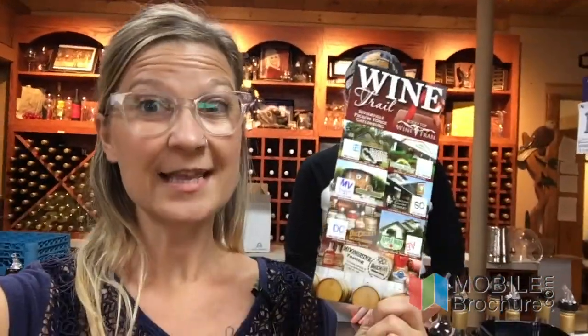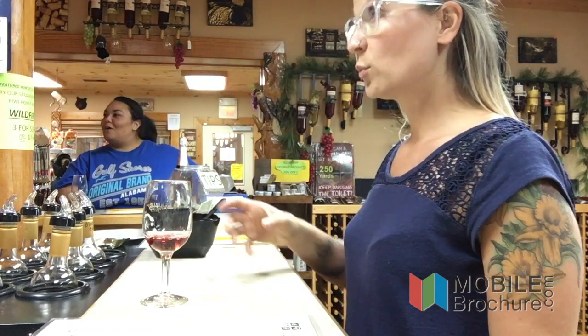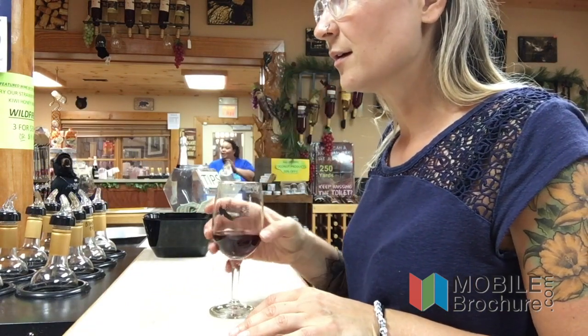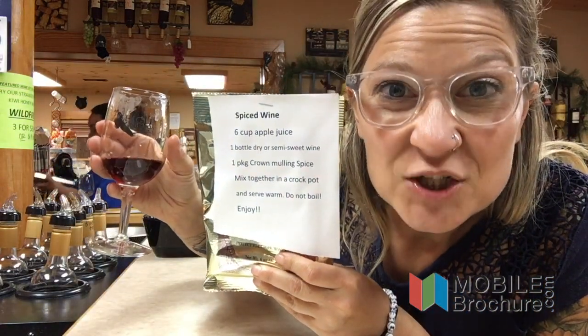So I just got my 6th stamp on my passport for the wine trail. This is Kimberly, and Kimberly's gonna hook me up with a super awesome gift. It's not too sweet, it's actually... That's so good. Spices and apple juice. It smells so good. It tastes even better. And a bottle of dry rub. This is magic.